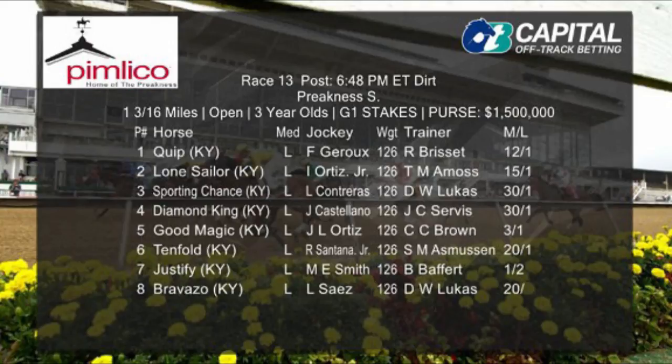Number 6 is Tenfold, Steve Asmussen, Ricardo Santana Jr., 20-1 on the morning line. This horse was a winner two-back in that optional claimer at Oaklawn Park on a nice 86 Beyer. Beat a nice horse in Navistar, who's done some nice things down at Gulfstream Park, notably.